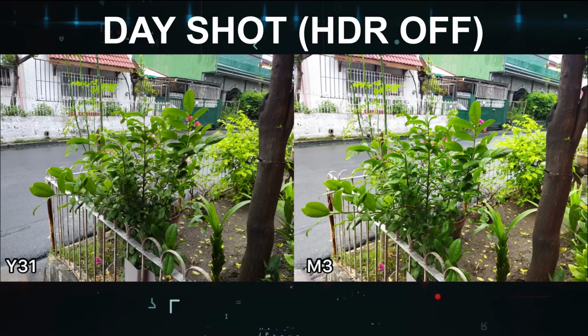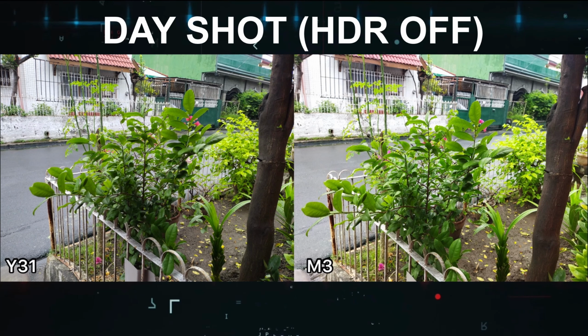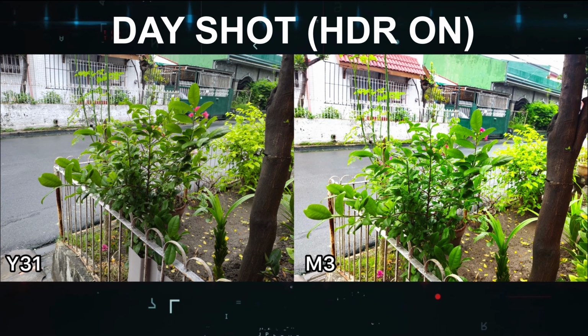On daytime shots like on this plant here, even though the photo from the Poco M3 is brighter, it's a little bit over-sharpened and oversaturated in the end result, plus the branch of this calamansi tree is a bit lighter in color. Compared to the Y31, the photo result is almost natural to the colors I see in my own eyes. Same result goes when the HDR mode is turned on, with an additional nitpick that the photo is blown out with too much light on the background.